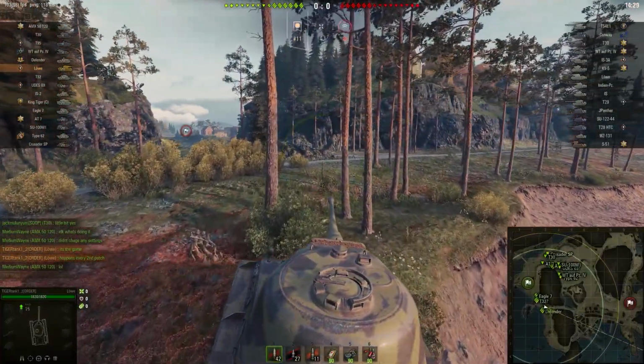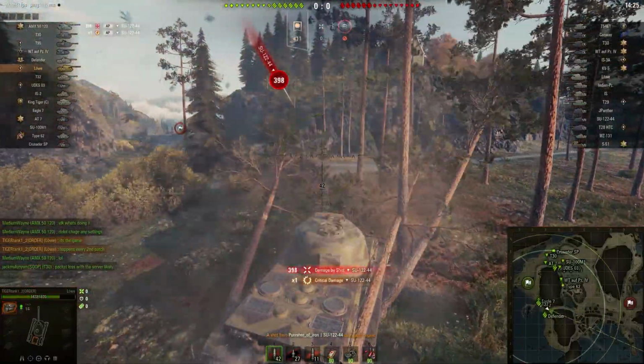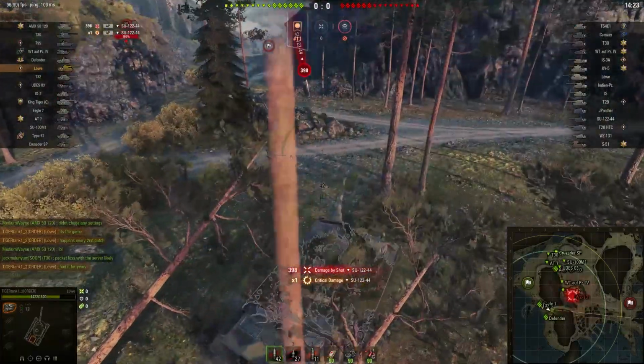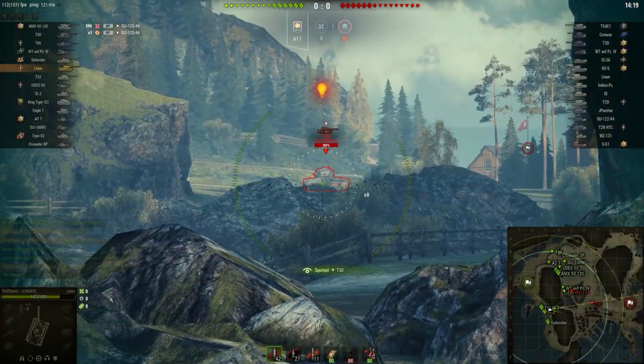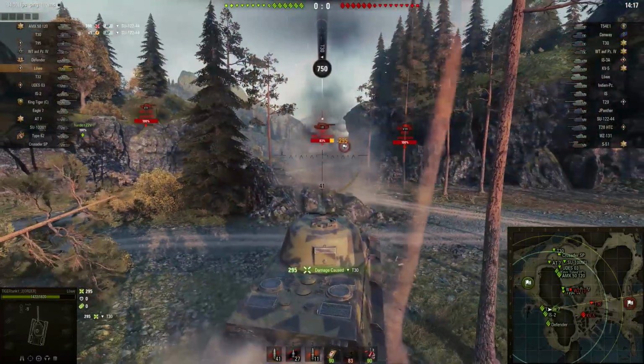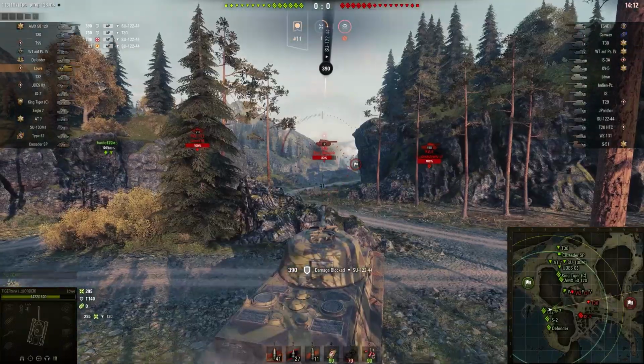And yeah, in a Löwe, well, 35 kilometers per hour for a super heavy tank, you will be able to reach that kind of speed, but not all the time. Right there you can see we actually just were penned by the SU-122-44, which is actually hidden somewhere in the back.